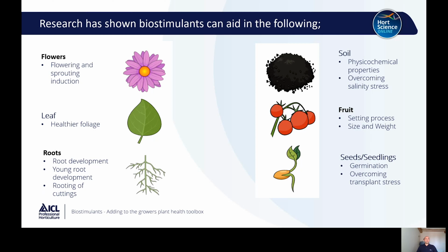They can have a beneficial effect on the soil through colonizing the rhizosphere and outcompeting other pathogens. In fruit, there has been a lot of research on these in tomato and viticulture production, and they have been shown to improve size and overall quality. For seeds and seedlings, it has been shown to improve germination success and help overcome transplant shock, where a lot of plants are at their most susceptible to pathogens.